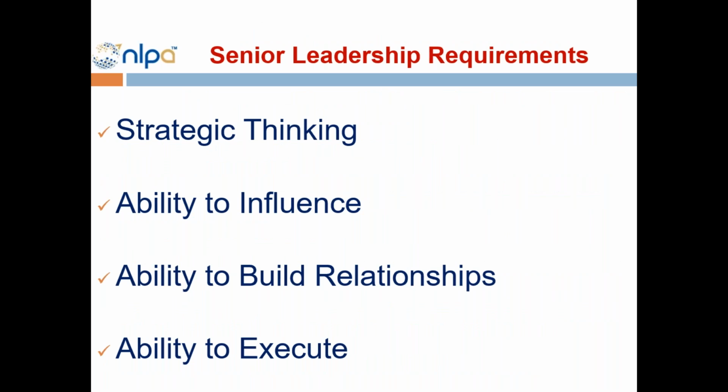And if we are at a senior level, there are 4 critical dimensions that are required for senior leadership. The ability to think strategically, the ability to influence, the ability to build strategic relationships or relationships in general, and the ability to execute. So for senior procurement leaders, we have to be strong in all of these areas, but we have to master at least one.